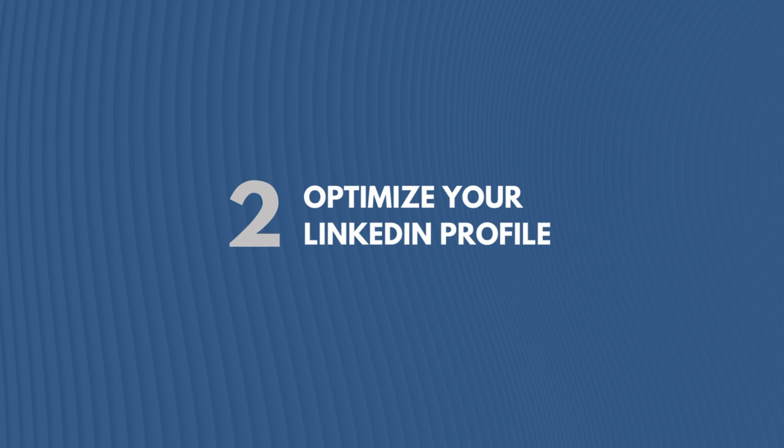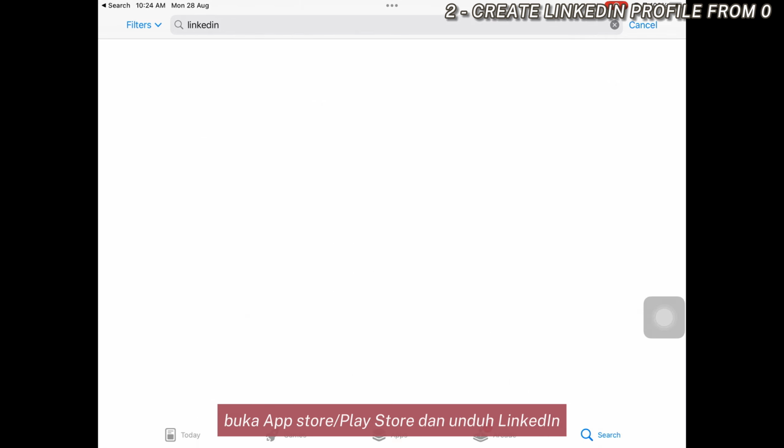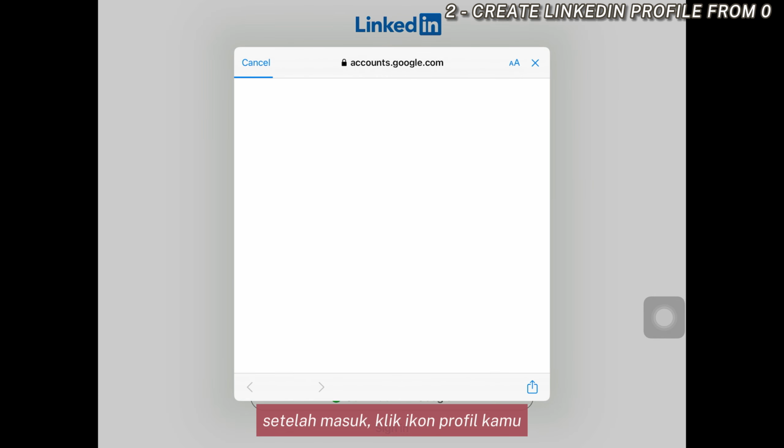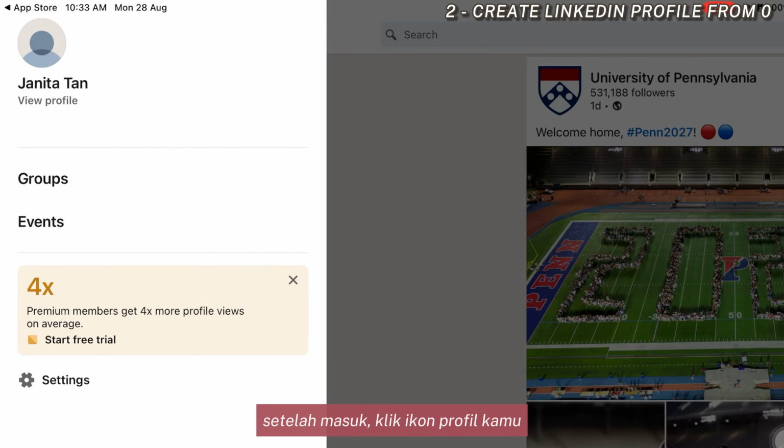First thing first, go to the App Store or Play Store and download LinkedIn. After that, create your account. After signing in, you can click on your profile icon on the top left corner.